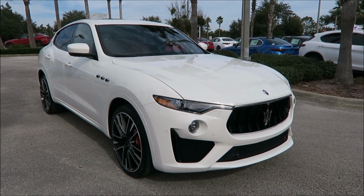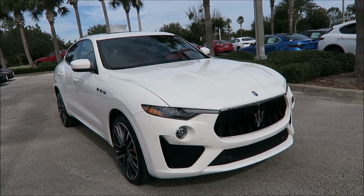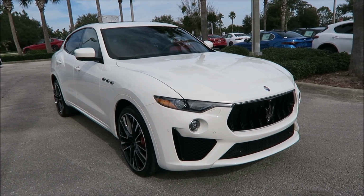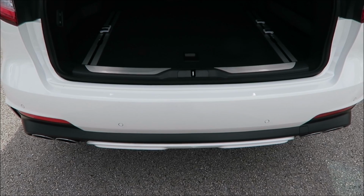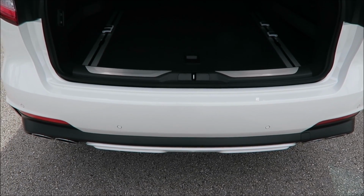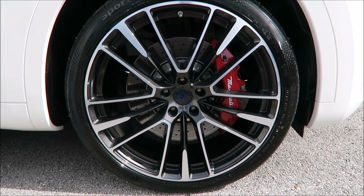But let's talk about options. This GTS has $12,440 US worth of options. You guys probably want to know what those options are, right? All right, so you have the $100 kick sensor, to where if I kick under the vehicle, it will shut the boot. You have $4,000 22-inch staggered wheels.